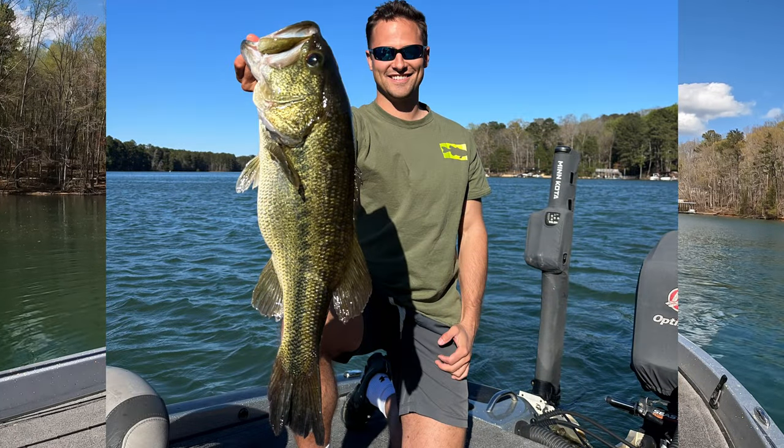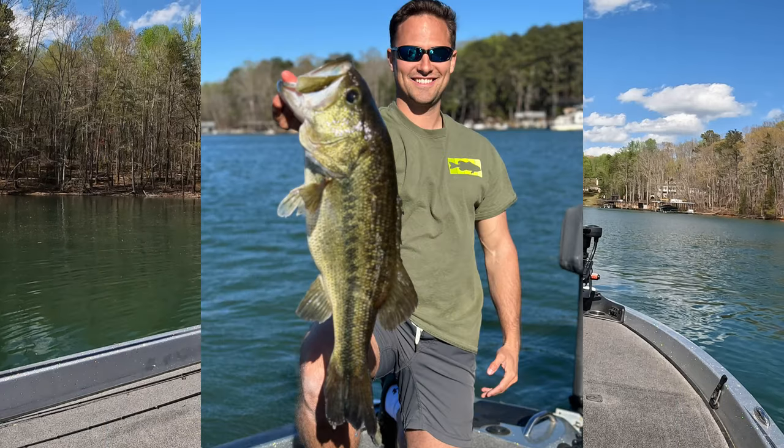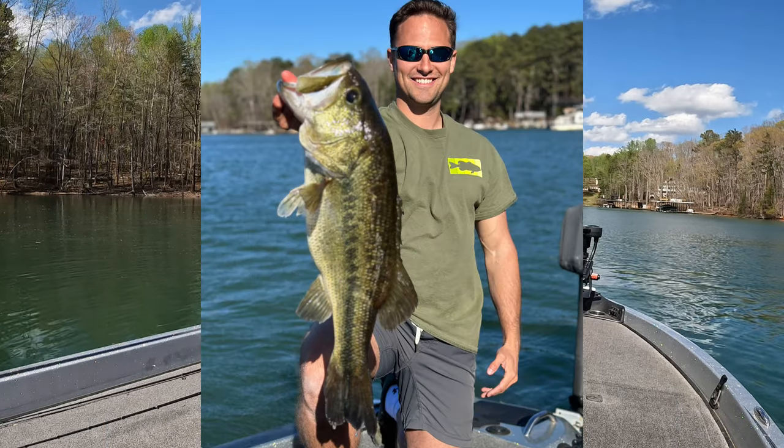And I lifted this fish up and I'll show you guys these pictures, but absolute freak of a fish. Freak of a fish. So that's how it all went down. That's kind of a little story for you guys. Hopefully you enjoyed that, just kind of walking through that.